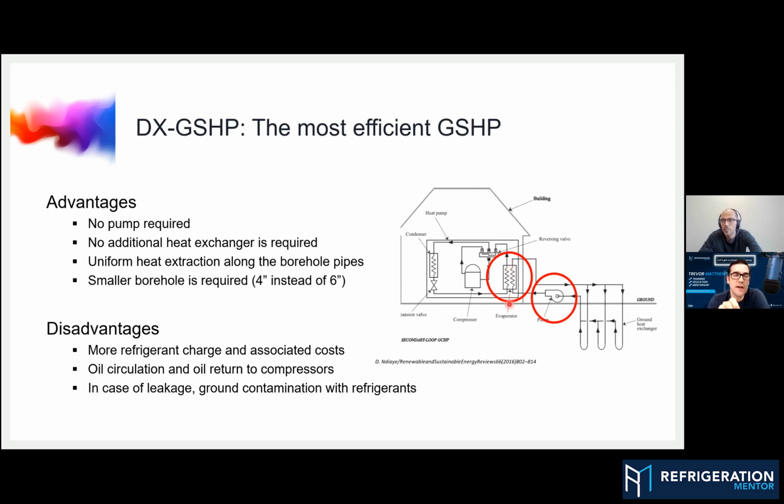So I have a question now. You said with the direct expansion, you would have the same temperature leaving as coming back. So there's no change in temperature as it goes out and then comes back. Exactly. So there is no temperature change because we go through evaporation or condensation.